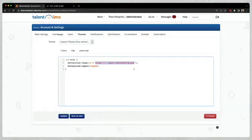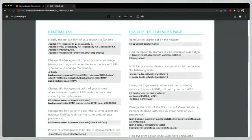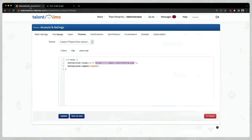So you get the link from the uploaded image that you have, and you paste it into the part of the code that you see the link. So by copying the code that you have on the cheat sheet here, and by changing that link with the link of your own image as I've done, update, and then you will be able to apply a background onto your portal. Feel free to experiment with lots of different pictures, lots of images, lots of different ways that you can, again, transfer your branding into your TalentLMS account.